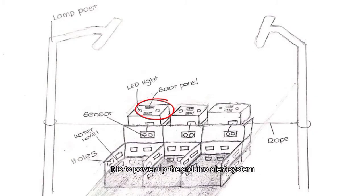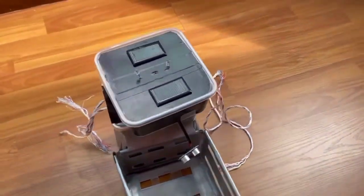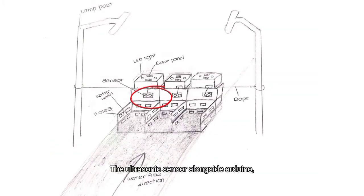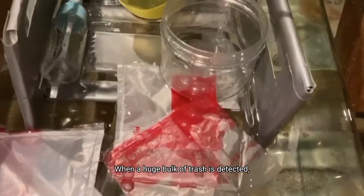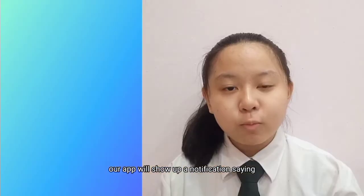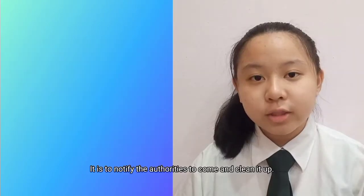The solar panel is placed on top of the barrier. It is to power up the Arduino alert system and generate direct electricity supply. The ultrasonic sensor alongside Arduino detects the amount of trash collected. When a huge bulk of trash is detected, our app will show a notification saying, "Trash detected." It is to notify the authorities to come and clean it up.